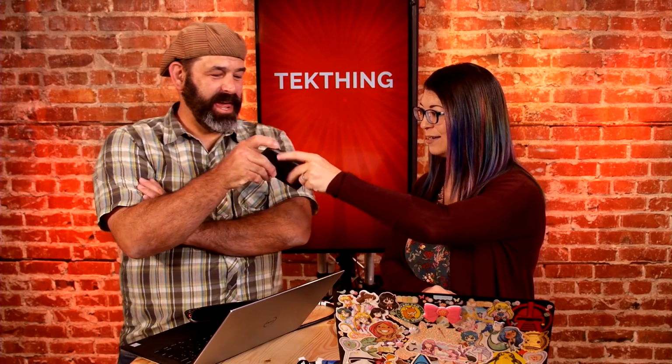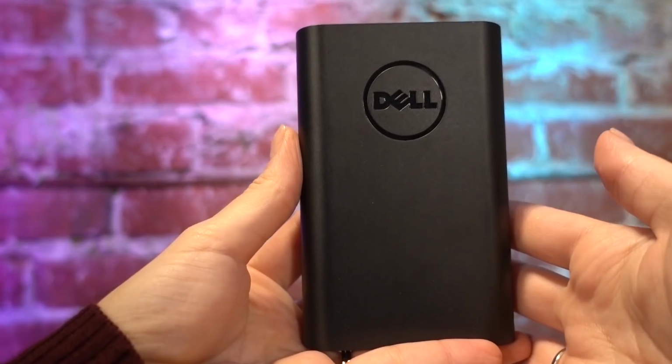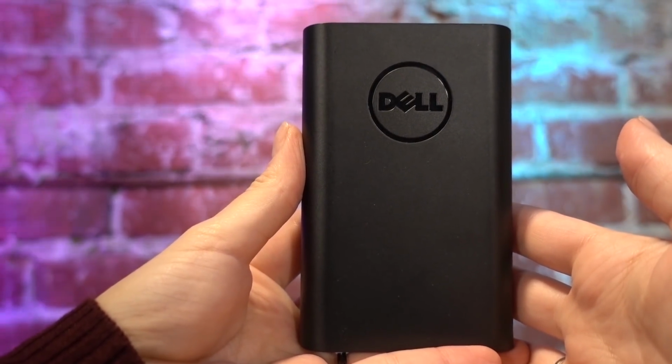So good to know. Now the second one that I have that I wanted to show y'all today, this one is called the Dell Power Companion, and it's basically just a gigantic power brick, if you want to hold that. Yeah, isn't it cute? I've been carrying one of these for about 2 or 3 years.